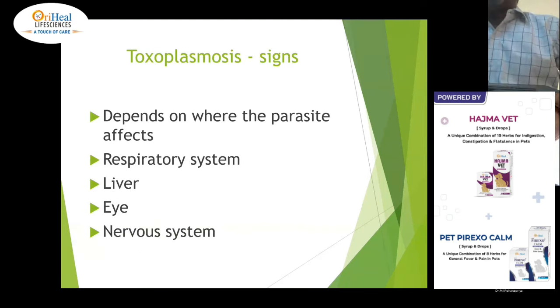The signs depend on where the parasite affects. If it affects the respiratory system, you get pneumonia. If it affects the liver, you get jaundice. If it affects the eye, you get anterior uveitis, keratic precipitates in the cornea, then blindness, hyphema, and Horner's syndrome. All these things we see in eye problems. Okay, if your nervous system is affected, you get seizures and ataxia. All these things are commonly seen. Depending on which system is affected, the signs vary, so you cannot rule out toxoplasmosis by looking only for certain pathognomonic signs.